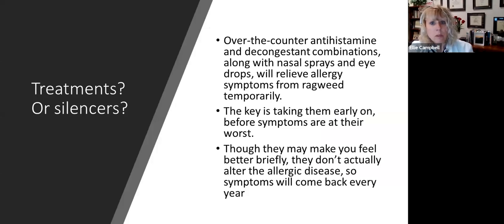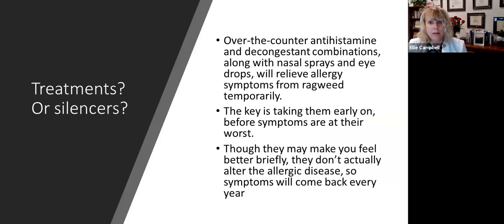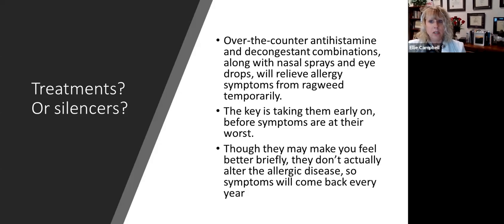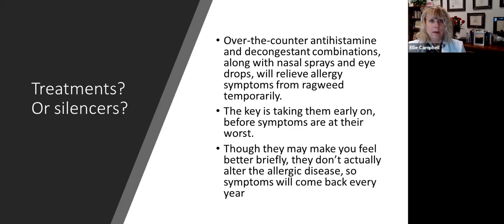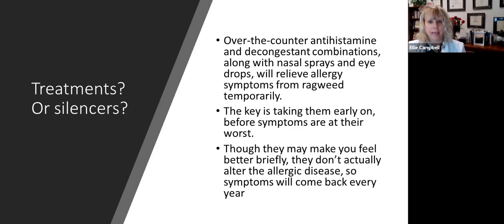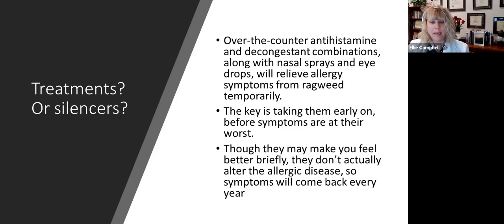How do you do that? Well, most people think their natural reaction is to go for an antihistamine. We like over-the-counter antihistamines, and especially antihistamine decongestant combinations. There's nasal sprays and eye drops that can temporarily relieve the allergy symptoms. But remember, these are really just symptom silencers. They've done nothing to treat the underlying condition, with one exception, and that is the steroid nasal spray, such as Flonase or Nasonex. They can actually have a bit of a preventive treatment towards reducing the amount of jaggedy, irregular mucus lining. But the others all just take away the symptoms.